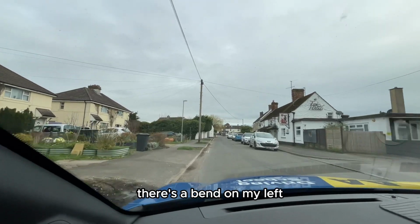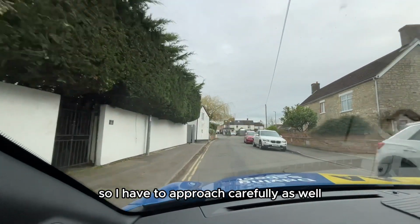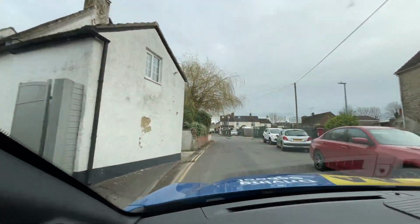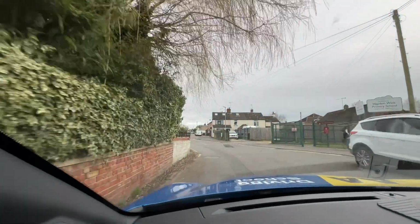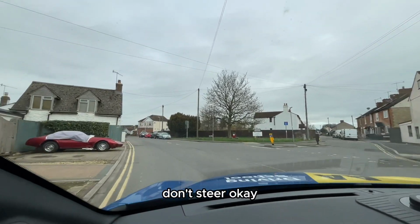There's a bend on my left. I can't see the cars coming over there, so I have to approach carefully as well. It's right always on the roundabout and take the second exit, Thames Avenue. It's all about visibility. If you can't see, don't steer.